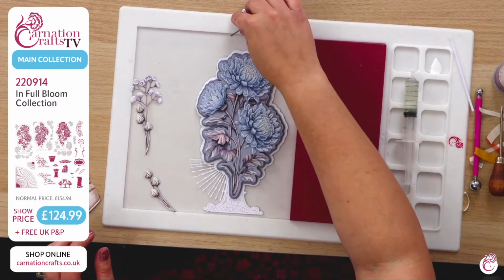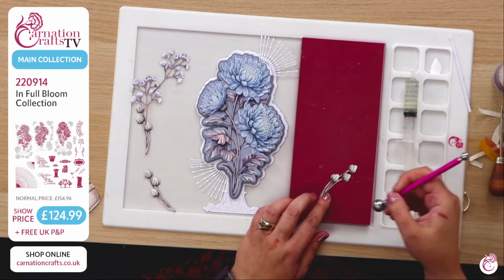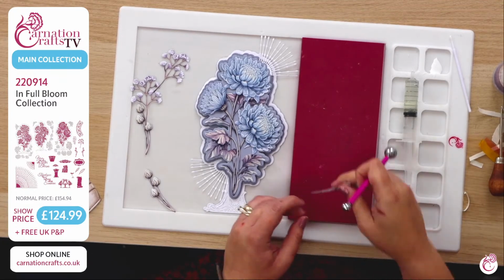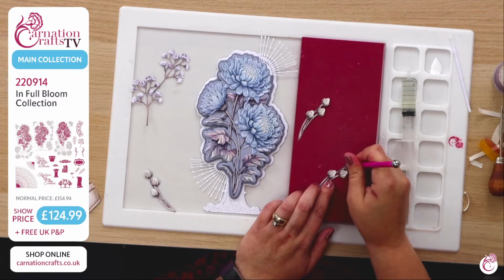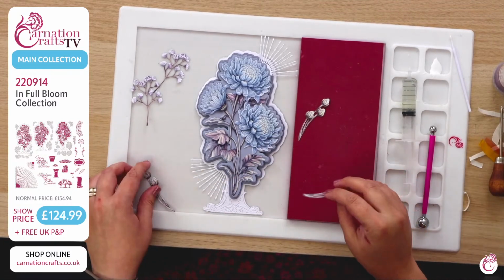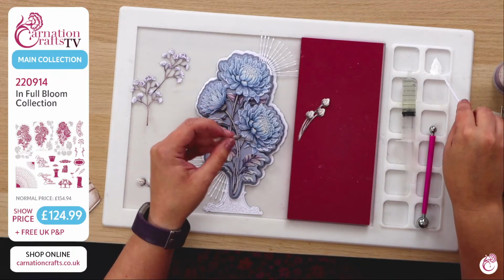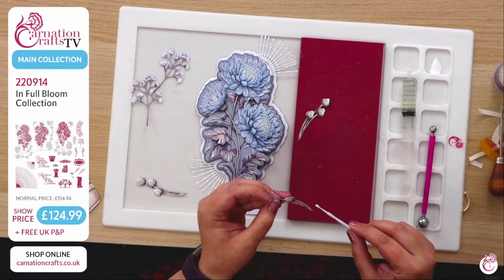Right, let's pop these in. So we've got now all our little tuck-ins here as well. Obviously you can spend as much time as you want shaping these, making them shaped as much as you want. So we can tuck these in. Let's see where we're going to tuck these in. Where should we tuck them in? Shall we have a little look? Maybe we can pop one in there. Let's pop one in there, just a little tiny bit of glue.